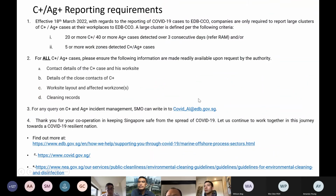So what is a large cluster? Large clusters are defined as 20 or more C plus or 40 or more AG plus cases detected over 3 consecutive days, and this is also covered in our risk assessment matrix. This also includes 5 or more work zones that have been detected with C plus or AG plus cases.